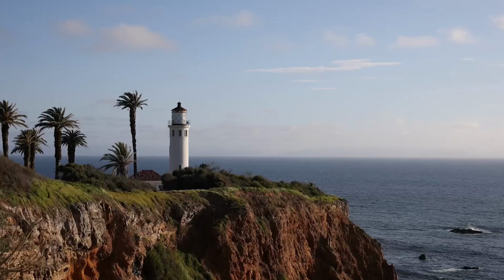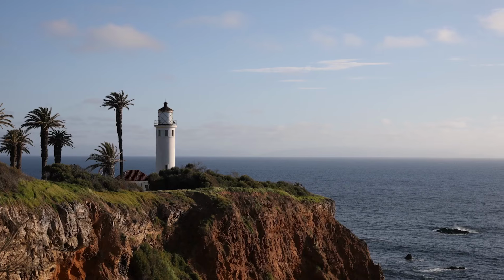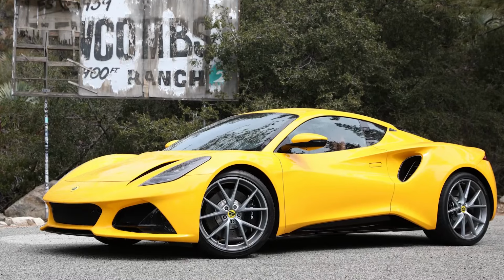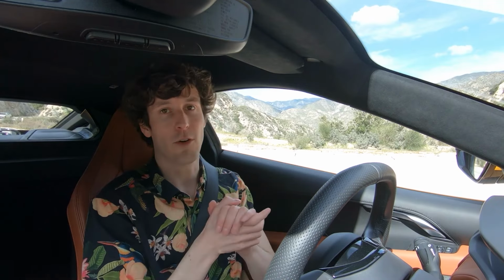Ladies and gentlemen, all days are good, but some days are even better because some days you're in the middle of the beautiful California canyons in a beautiful yellow Lotus Emira. And not only that, it's the V6 with a stick. So, before we drive this awesome car, we got to talk a little bit about it, about why it's so interesting.